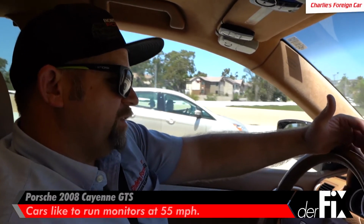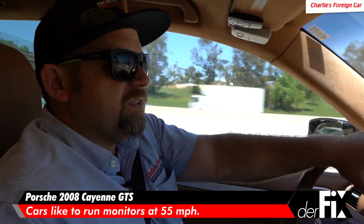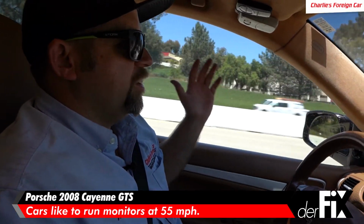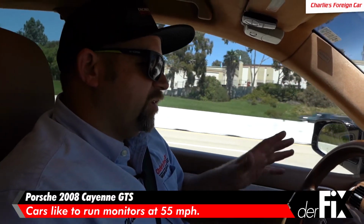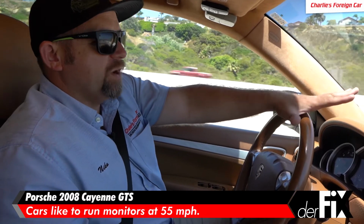So right now we're driving the car, trying to get all the monitors run. We're trying to get it to reset itself. So you can see I'm just in the slow lane, all the cars are passing me. I'm trying to go at about 55 miles an hour, and that's when these cars like to run monitors.